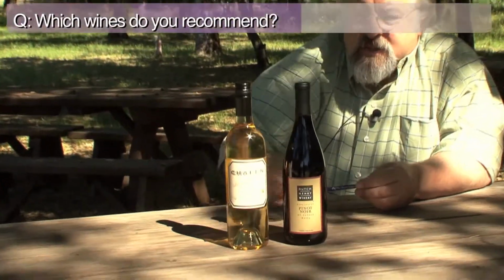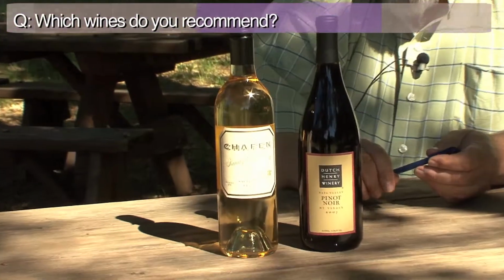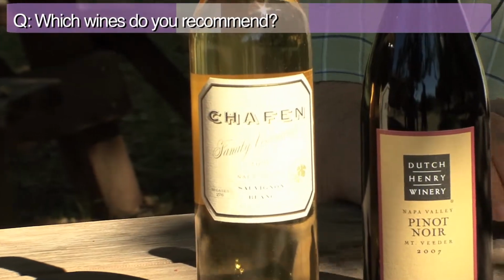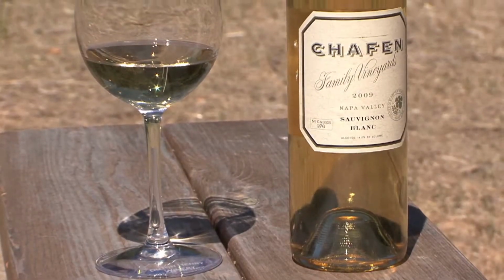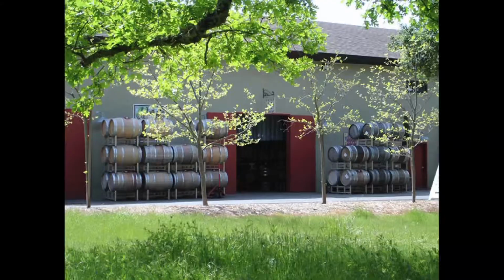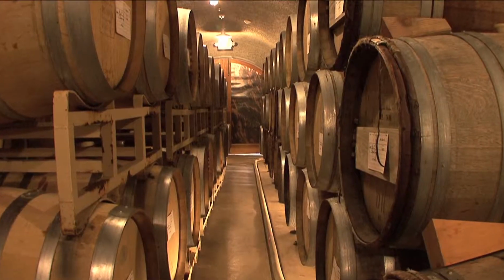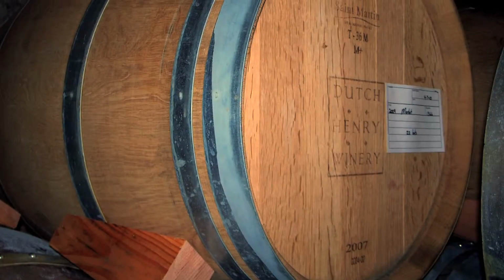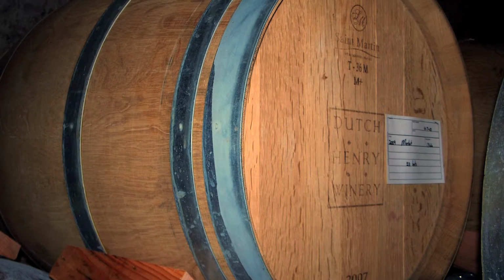The white wine here is the Chafen Sauvignon Blanc. Up until this year, we've been making Chardonnays, and we decided that we wanted to change things up, so we made a Sauvignon Blanc. Most Sauvignon Blancs you see in the market usually just go into stainless steel, and that's about it. Well, this really doesn't even see any stainless steel. We put this in oak, what they call a spent barrel or a neutral barrel, for about 5 months. It gives it a little warmer color, has flavors of pineapple and grapefruit, and it's absolutely wonderful wine. Nice chilled, it goes with all sorts of different foods.